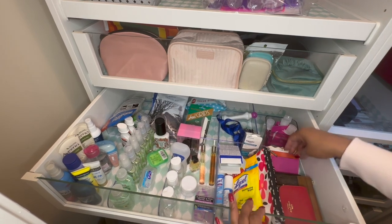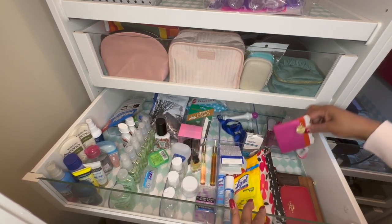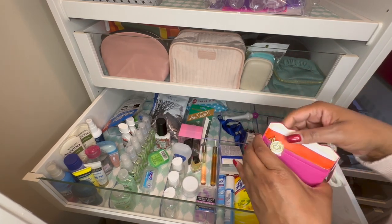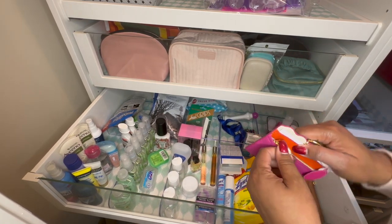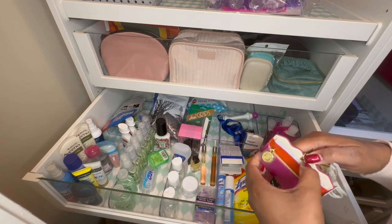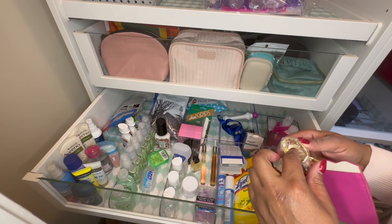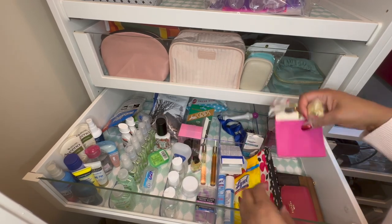And then the last thing in this drawer, I don't know why I didn't keep these up here with my pouches, but I don't. Got this from Bath and Body Works. It's just a coin purse for your ID or whatever. And it has a little spot, I guess, for your hand sanitizer. I've never used it.